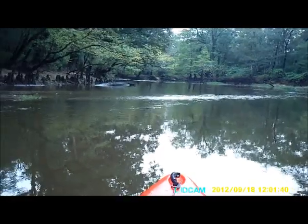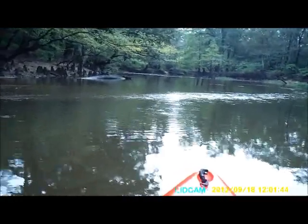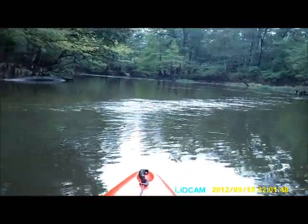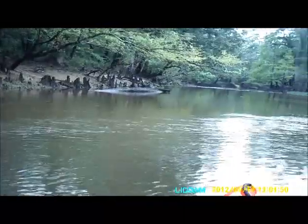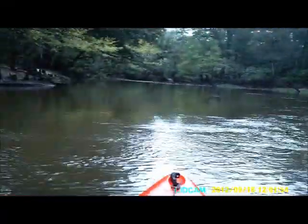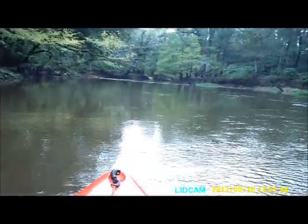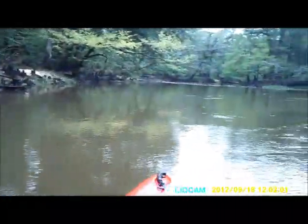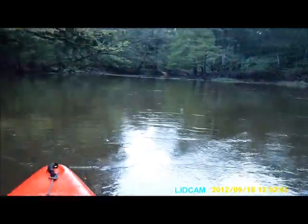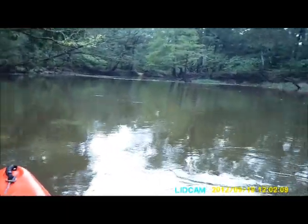It's been kind of an overcast day. It started out light rain this morning, steady rain. By the time I made it to the landing, it was down to a steady drizzle, and shortly after I put the boat in the water, the rain slacked off and there's a front moving through, and so it's going to cool off tonight once this rain moves through. Unfortunately, I have to go to work tomorrow, otherwise it'd be a great time to camp.